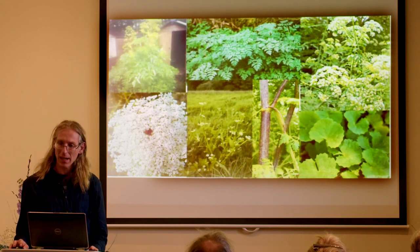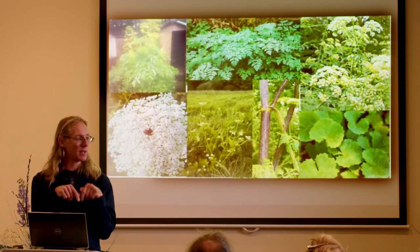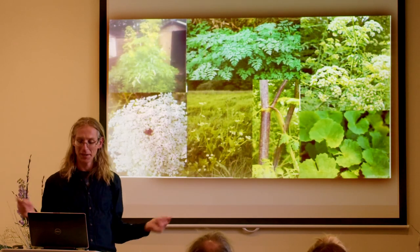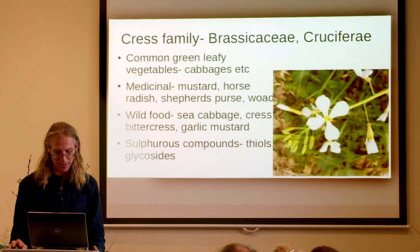And Queen Anne's lace at the bottom left, so known as Queen Anne's lace because the red little flower in the middle is where she had her head chopped off and the rest of it is a ruff. So that's actually a wild carrot. Has been used for contraception, not always successfully.